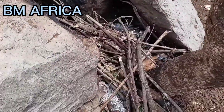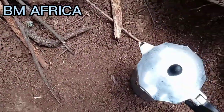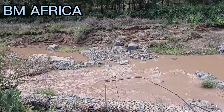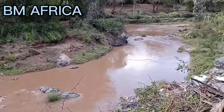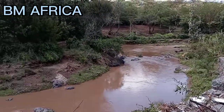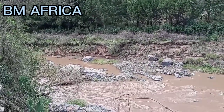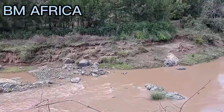So this is our fire. We want to light the fire. Coffee maker. My bag. And this is the river. This is how the river looks. So it's time to make a coffee after a long journey. So this is how everything is.